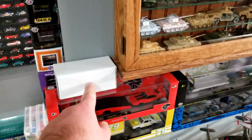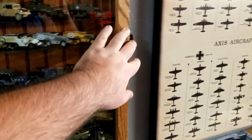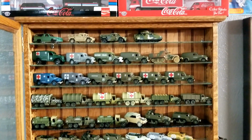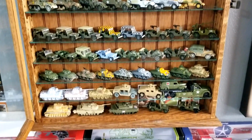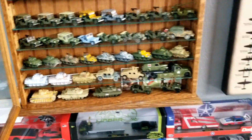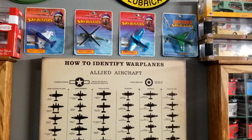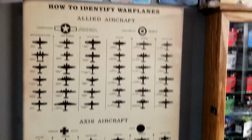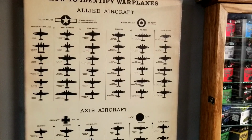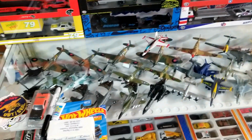That is the dealer Porsche from the convention last year, Matchbox convention. And then I do collect military stuff, mainly just Johnny Lightning. Really like that stuff a lot. It's really hard to find. So this is one of the reasons why I had those Skybusters planes up there. I do have this pretty cool thing about Allied aircraft and Axis aircraft from World War II. This display case that's right underneath it is filled with planes.